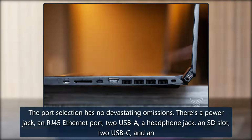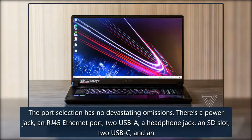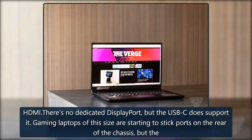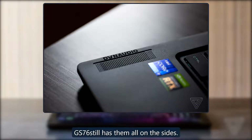The port selection has no devastating omissions. There's a power jack, an RJ45 Ethernet port, 2 USB-A, a headphone jack, an SD slot, 2 USB-C, and an HDMI. There's no dedicated DisplayPort, but the USB-C does support it. Gaming laptops of this size are starting to stick ports on the rear of the chassis, but the GS76 still has them all on the sides.